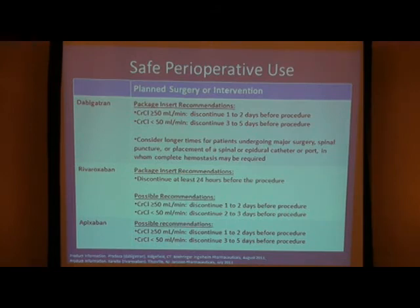But if your creatinine clearance is less than 50 mL per minute, it's probably adequate to discontinue probably 2 to 3 days before the procedure. A little bit longer times because we know renal elimination is going to play a role. And even in the package insert for Rivaroxaban, extended half-lives have been seen in patients with renal dysfunction and older patients, up to 11 to 13 hours.